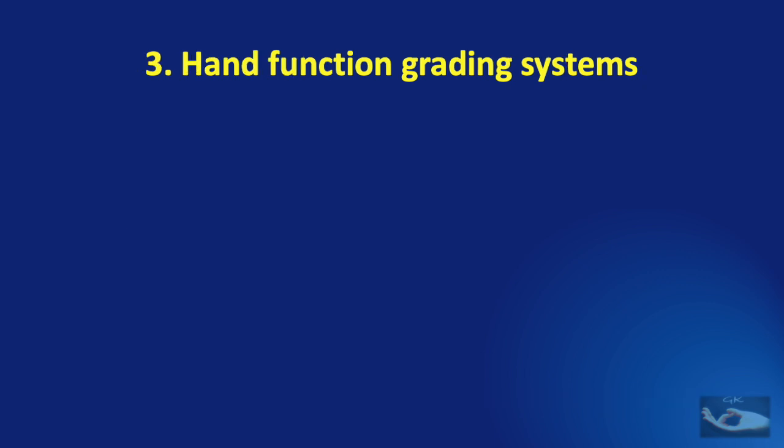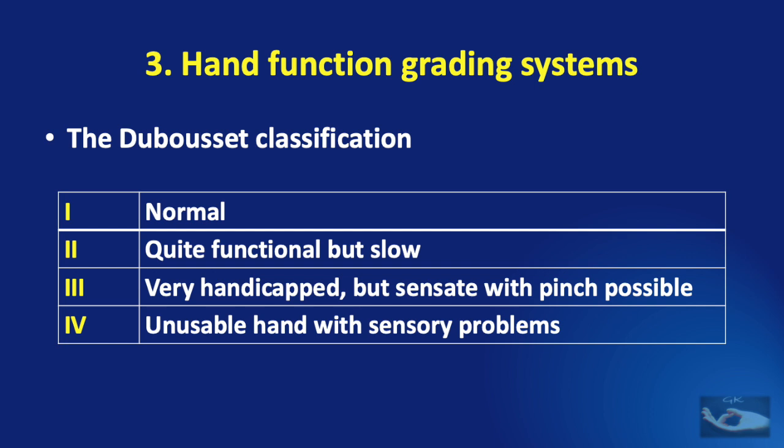Assessing the hand function can be done either by using the Dubousset scale, in which type 1 is normal movements of the hand, type 2 is where the hand is quite functional but slow, type 3 where the hand is very handicapped but sensate and pinch is possible, and type 4 the unusable hand with sensory problems. This system of classification does not take into account the intrinsic muscle function.